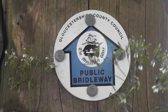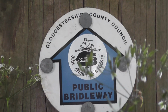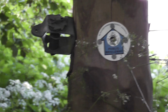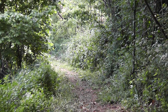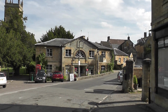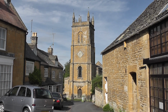Just outside Blockley, at the meeting of the Monarch's Way, which is another new one to me. Not sure what that bird is that's making that noise, but as you can see here, joining up with the Heart of England Way, and this is our onward journey into Blockley. The rather quaint village of Blockley, with its village stores and cafe, village church.